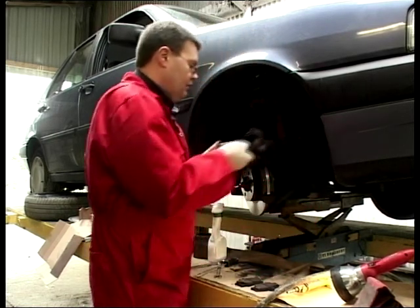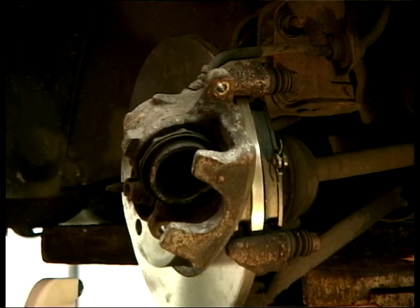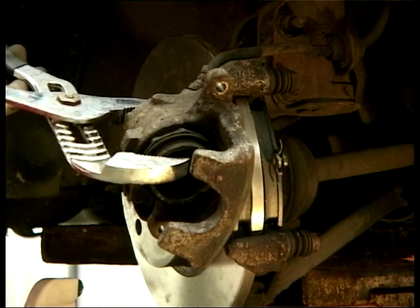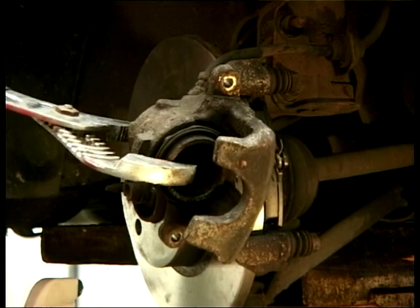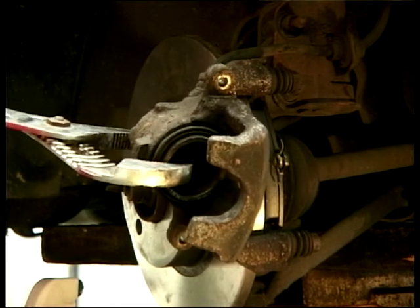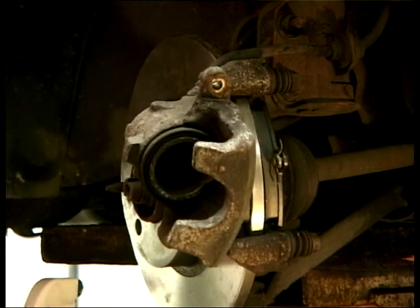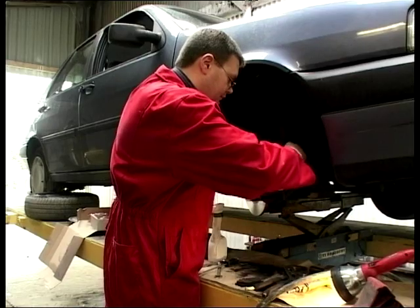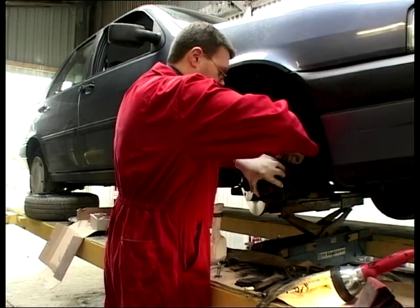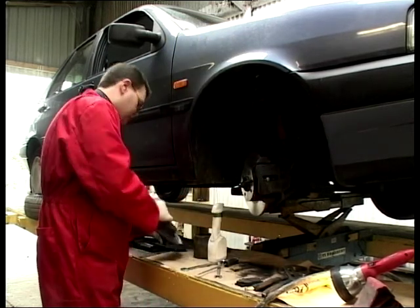Finally, we've just got to push back this caliper piston here with, I use a large pair of pliers, but you can use a G-clamp or anything like this, and this just pushes the piston back to allow us to fit the new thickness of linings into the braking system. So now we can just pop that back into place, pop our bolts in, and one at the bottom as well.